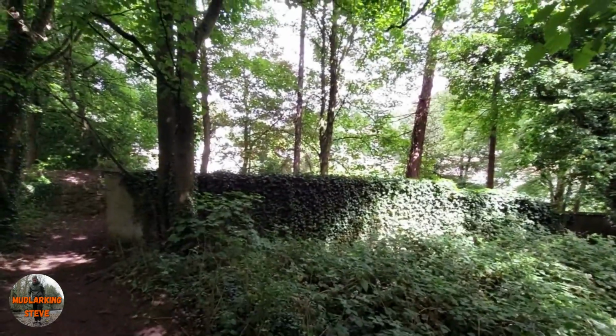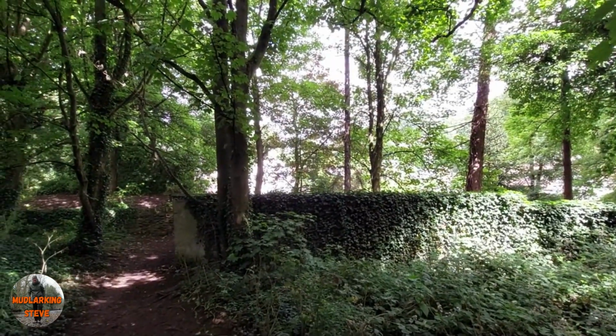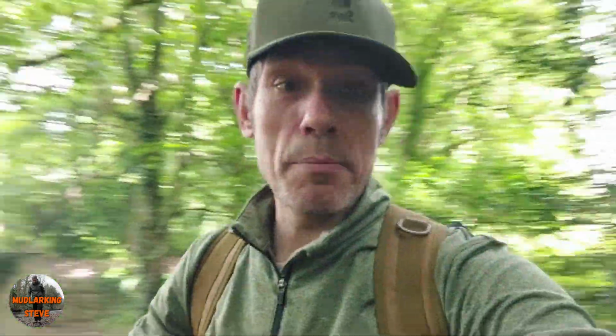Now you can't really see from here, but all of that area we've just walked would have been the medieval leper hospital from the 15th century, so sort of mid to late medieval. And I'm not sure if I have any photos or not. Bear with me one second, I'll have a quick look. And if I do have some photos, I'll whack them up.